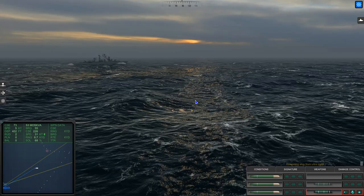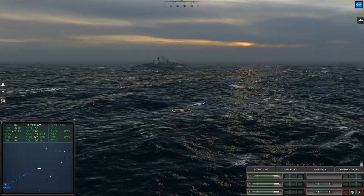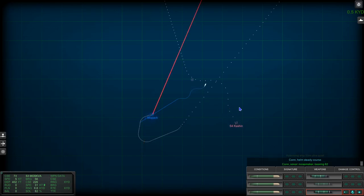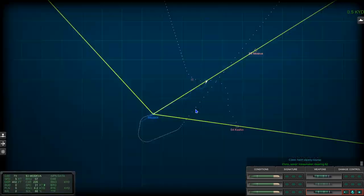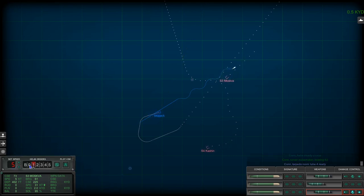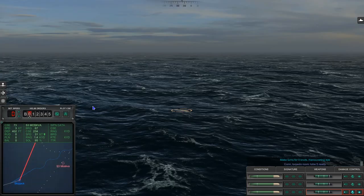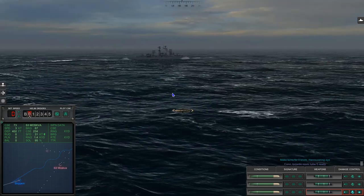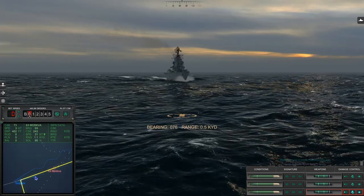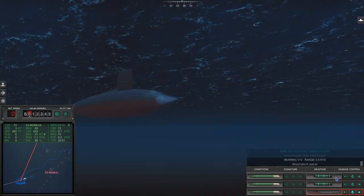I'm trying to see what that ship's gonna do. Con, helm, steady course. Con, sonar, noisemaker bearing 082. Con, torpedo room, tube 4 ready. I'm just trying to see what it does. Alright, hold here. Make turns for 0 knots. Maneuvering, aye. It's behind me, but it's coming right at me. Shoot tube 6. Aye, sir.